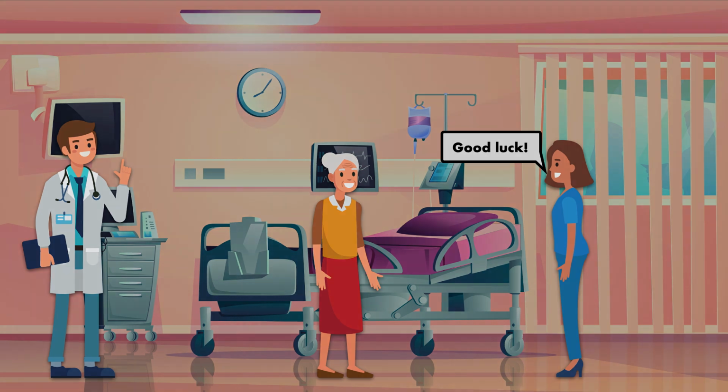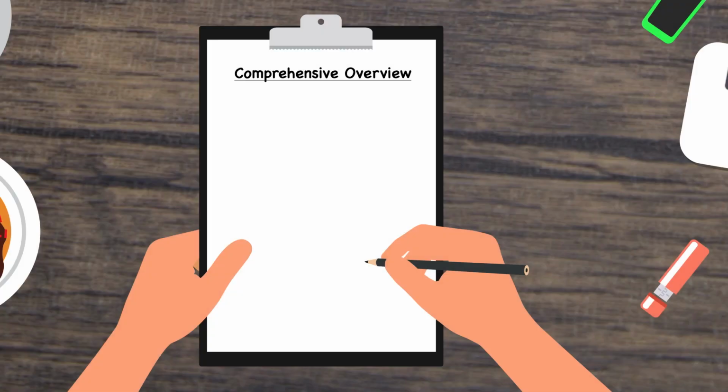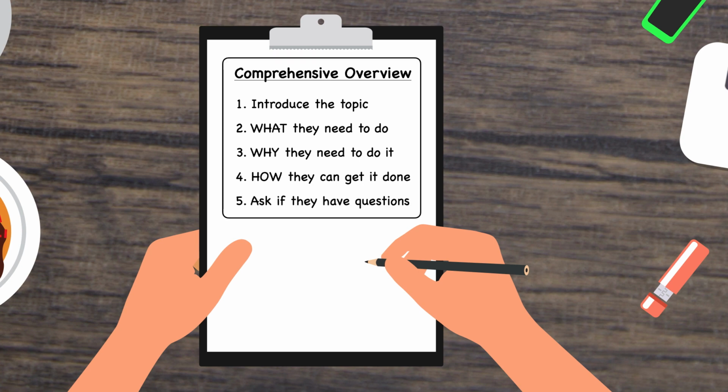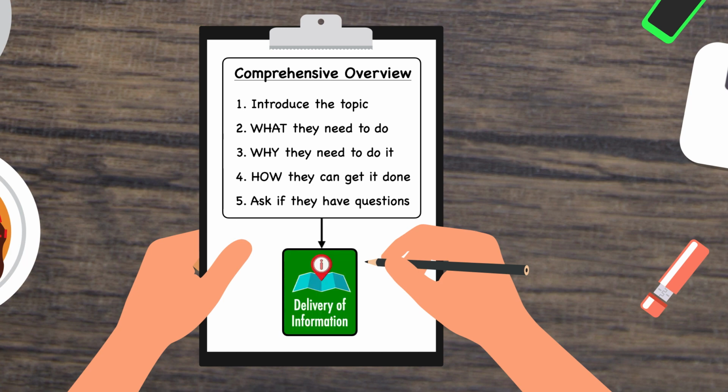In the beginning, I think it's tempting to want to give the patient the most comprehensive overview possible. To do this, you introduce the topic. Then you move on to explaining what they need to do, followed by why they need to do it, and how they can get it done. After this, you conclude the interview by asking if they have any questions. Although this strategy accomplishes the goal of delivering information, I find that it's quite ineffective.